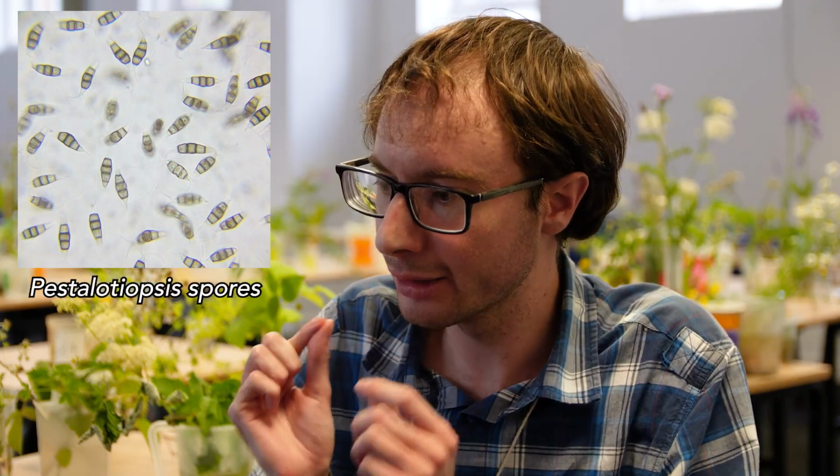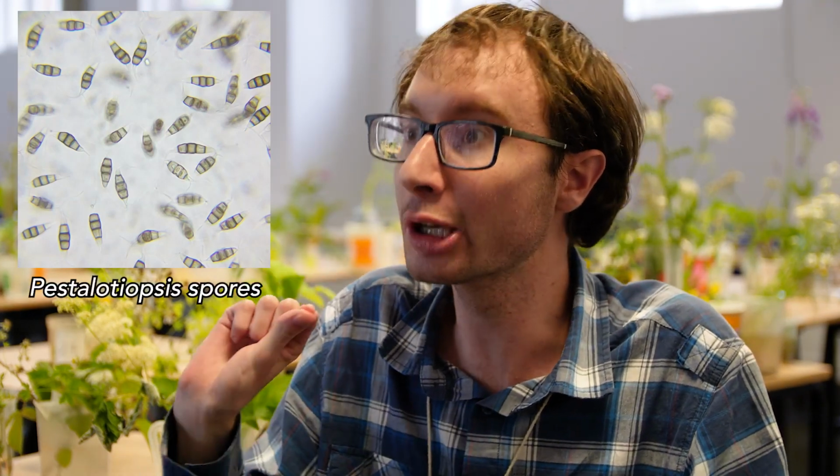My favourite plant disease is a bit of an obscure one. It's called Arabidopsis, which causes leaf spots and some dieback on plants like conifers. But the wonderful thing about it is that the spores look like little helicopters.